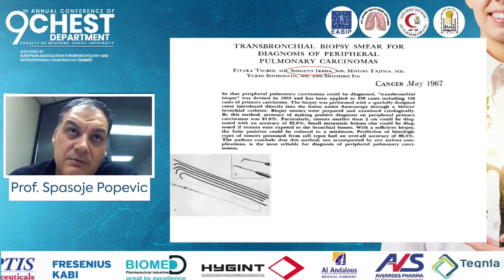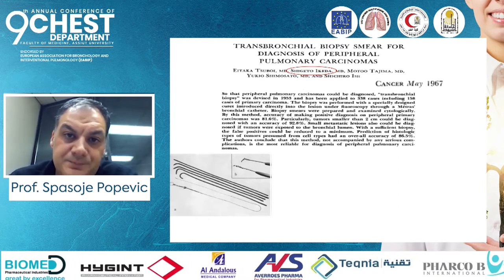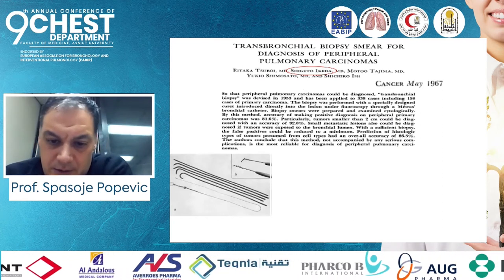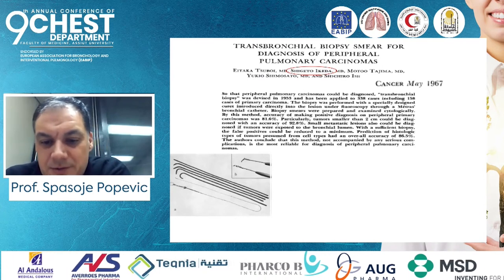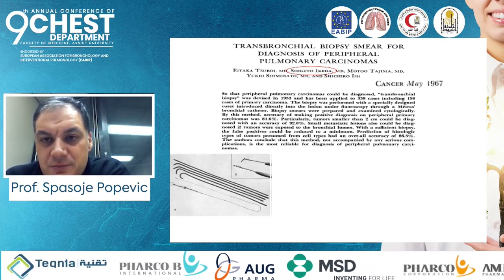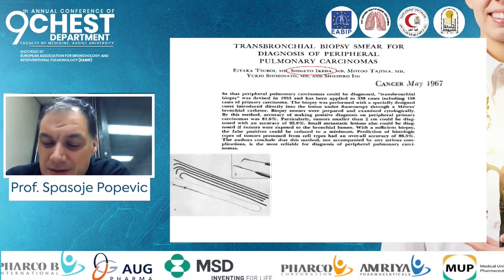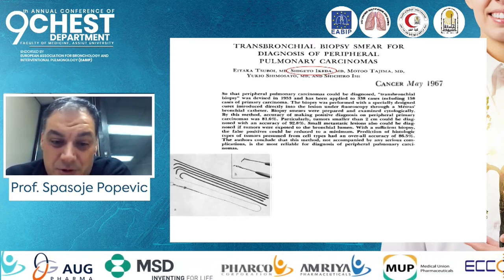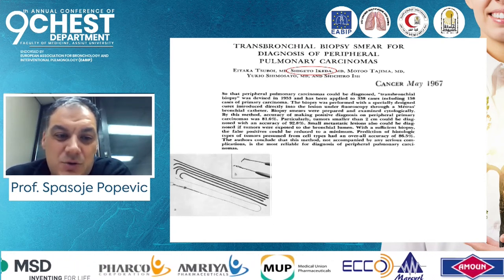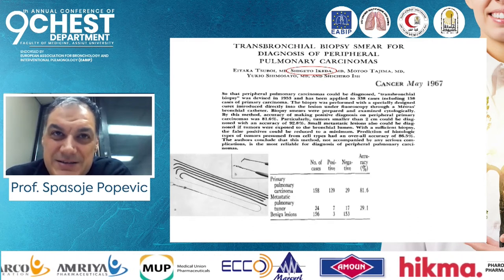I will show you the study from 1967. One of the authors of the study was Shigeto Ikeda, the doctor who actually invented flexible bronchoscopy. And he used rigid bronchoscopes and rigid guides to do peripheral forceps biopsies using only fluoroscopy in the lungs. Tumors, and he had excellent results with this equipment.